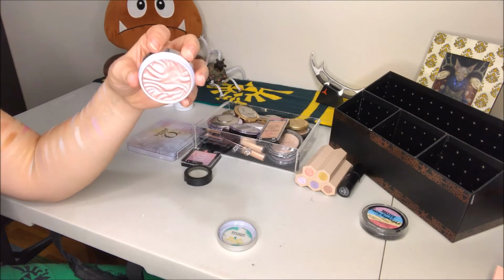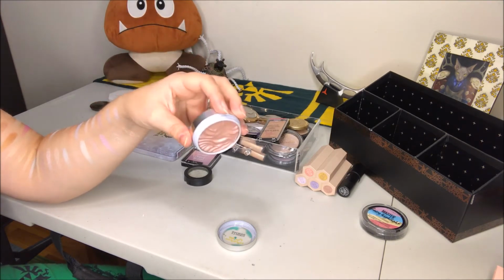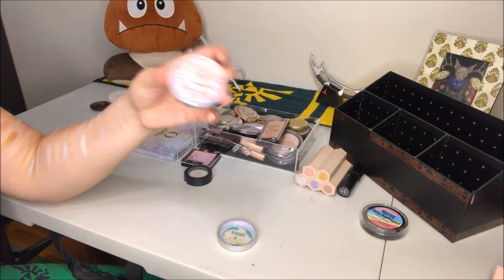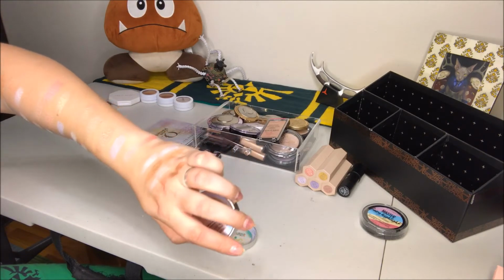My problem with these is that these smell like sunscreen. It does linger on your face. Like, you will put this on, you're gonna smell it for a few minutes, and I'm a little sensitive to that. I definitely notice it. I thought the color looked really beautiful, but the scent was really beginning to annoy the crap out of me.